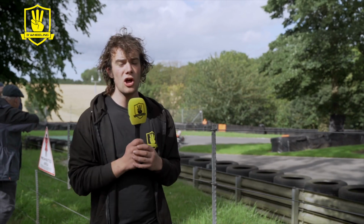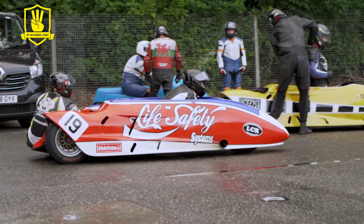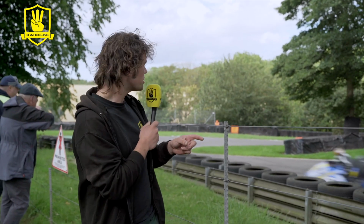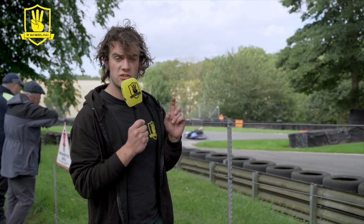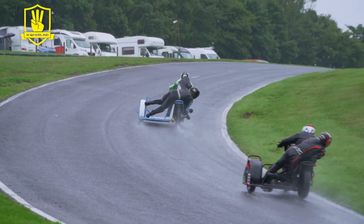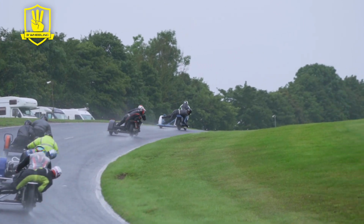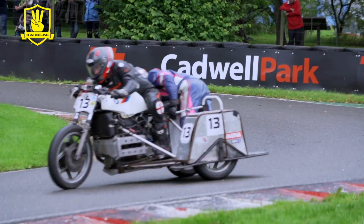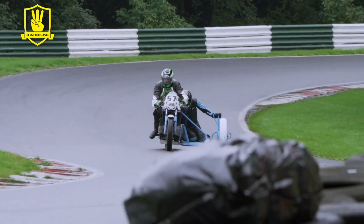Here at Cadwell Park, we've got a lot of different sidecar classes alone at the Sidecar Revival. You can just see in the background there the pre-injection sidecars going around. This is the British FSRA pre-injection championship. We've also got the Bears in this group. Now the Bears, they're the upright sidecars, more sort of Wallace and Gromit style looking ones. They're called the British European American Racing Sidecar. That's what Bears stand for.